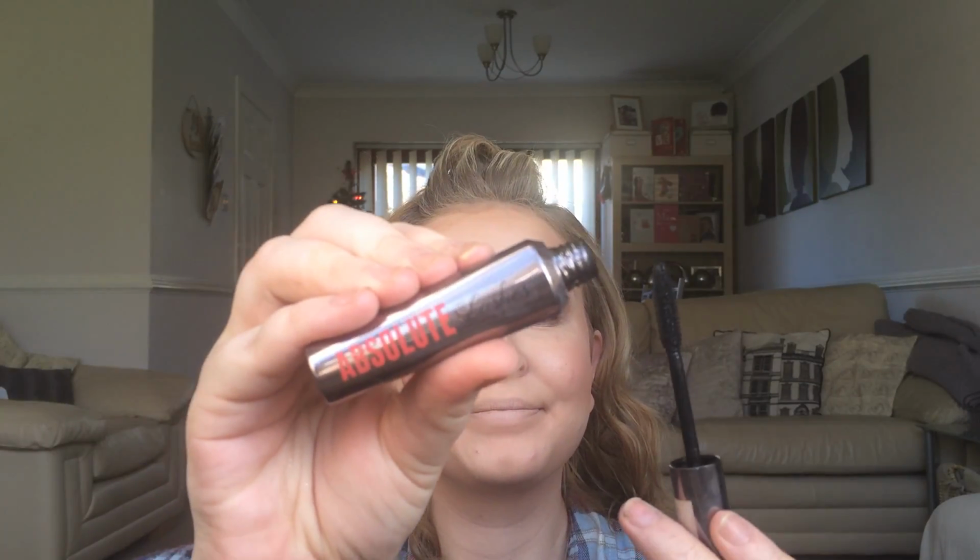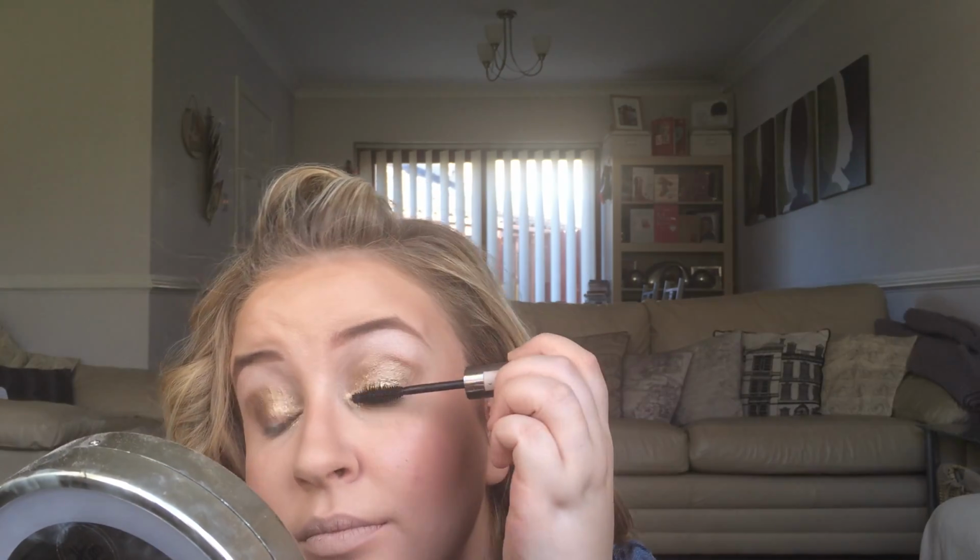I'm then going to take this Absolute Lash. It's the dupe of the Benefit They're Real mascara by W7. I love it, and I'm just going to pop that all over my eyelashes. I like quite a dark, thick mascara, so I did put a few layers on. You can curl your eyelashes or even wear false lashes, but as this is more of one of my everyday looks, I don't wear false eyelashes every day.